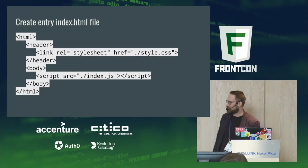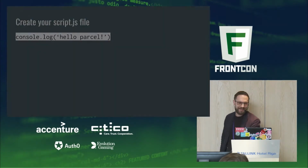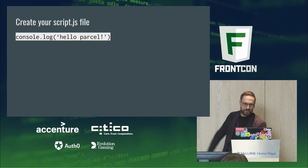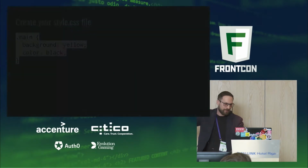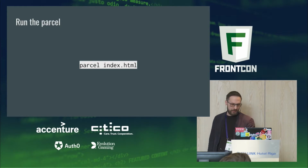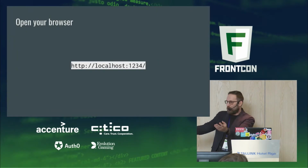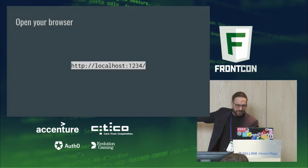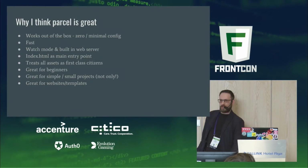You create an index.html file. I know there are still things missing. I just created a JavaScript file, I created my small CSS file, and I ran it. It works. It creates the bundle and I don't need to do anything else. I open a browser and I can check out the result. It's so easy, a few minutes, and this is why I really liked it.